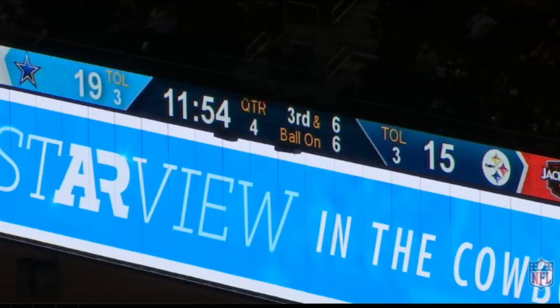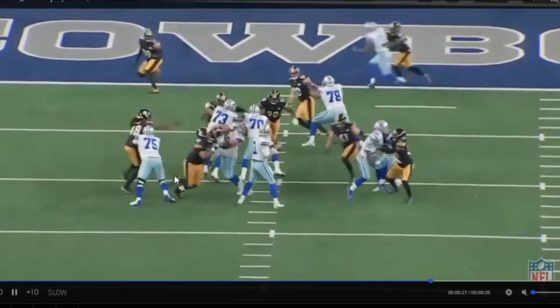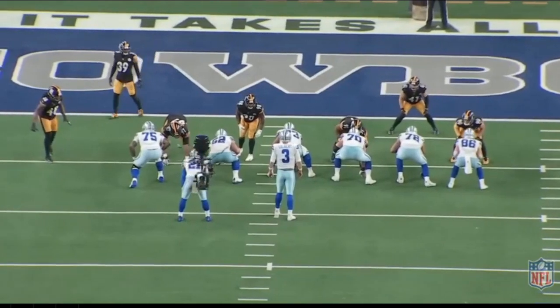This is 19:15 here, early fourth quarter, 3rd and 6. Cowboys driving, got a chance here to at least kick a field goal. And then Hayward working that long arm, working that bull rush on Connor Williams, contributes to the pressure. Minkah Fitzpatrick picks it off, forces the lame duck throw by Garrett Gilbert.